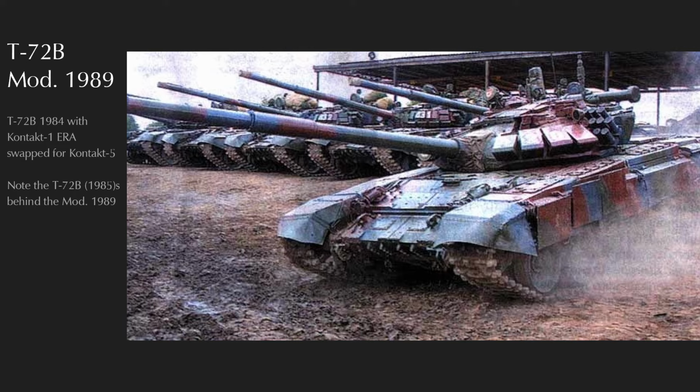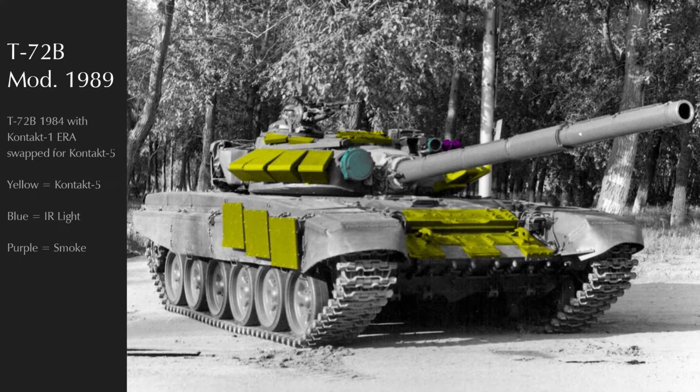The T-72B Model 1989 increases the frontal armor with the addition of a layer of special armor, or NERA, and an array designed to work with the Contact 5 explosive reactive armor package. Contact 5 can be distinguished by the distinctive wedge shapes visible on the turret, and is an advanced explosive reactive armor design effective against kinetic penetrators as well as HEAT warheads.